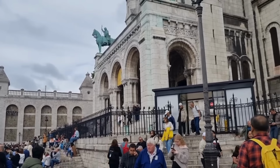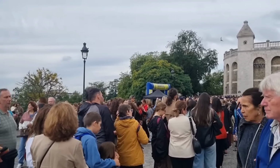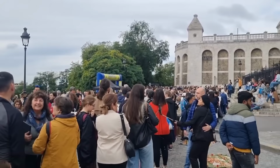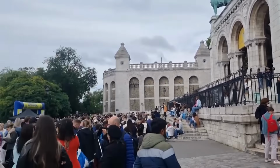Okay, we're right at the top of the Sacré-Cœur now. I think it was built in 1873 and it was completed in about 1919. This is a queue to actually go in. It's mad. It stretches all the way around there and doubles back. That's the exit, so you could try and be sneaky and go in that way, but I'm not going to do that. That would be wrong, wouldn't it?